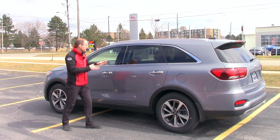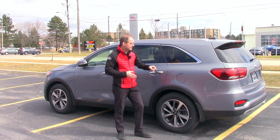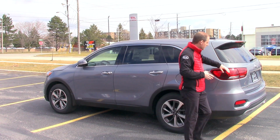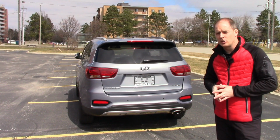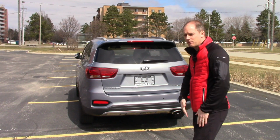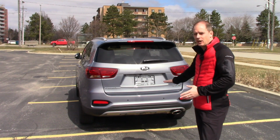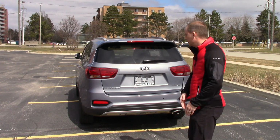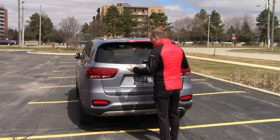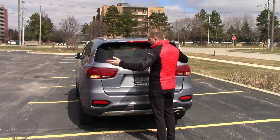So, moving in through here, you've got chrome door handles, those nice alloy wheels, and along the back end, you've got a number of features which I'm going to show you right now. So the first thing I'm going to show you with the back end of the vehicle is our smart key and smart trunk system, smart tailgate system. I'm not going to touch the car. I'm not going to wave my foot underneath the bumper. I've just got the smart key in my pocket. I'm going to approach the vehicle like this. You'll hear it beeping, lights are blinking, and without touching it, the trunk opens.